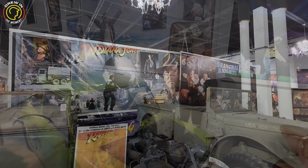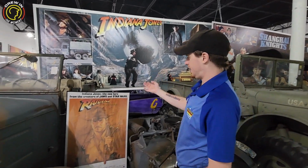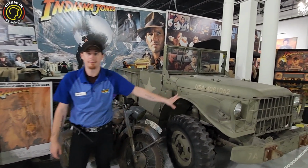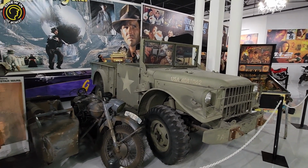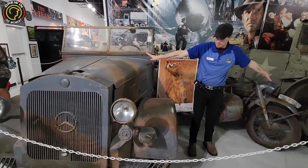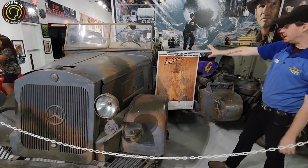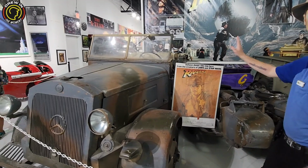I don't question him. Now we have two of the films here: Raiders of the Lost Ark and Temple of the Crystal Skull. I can't remember if it's Temple of the Crystal Skull or Curse of the Crystal Skull. It's either or with me, you know? Something to do with a crystal skull. Now, these two here are modified to be period correct at the time frame in Germany when he was doing his experiments and his little exploration.